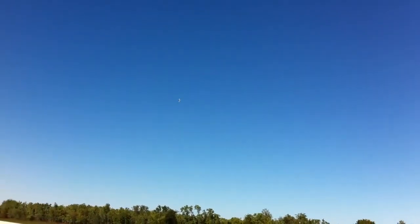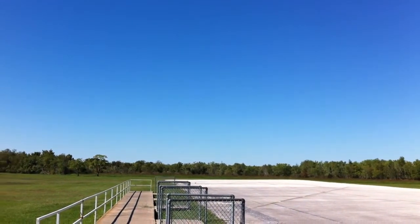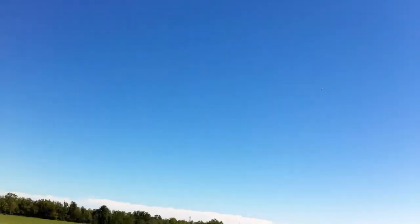Oh, yeah, that wind. That was a good gust. That was a good gust of wind right there. That was a good recovery. That's what I did. That A-10 looks like a beautiful plane, man.